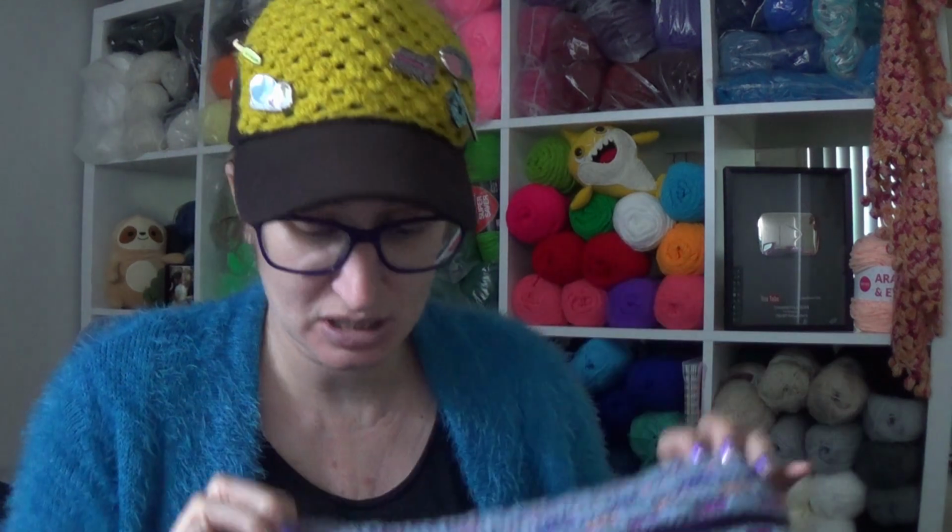Please don't ask for the tutorial to make the bag, because to tell you the truth, I can't even remember what I did. Looking at it, I'm like, how did I do that? I don't know. But it's done and it is finished. So yes, it's a finished item. So yay! So let's pop that aside.